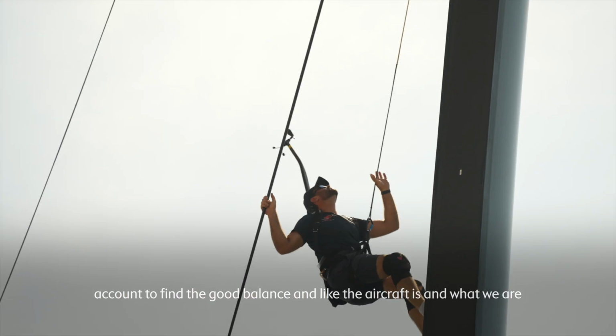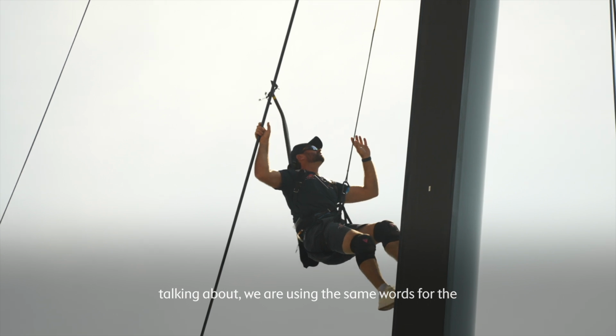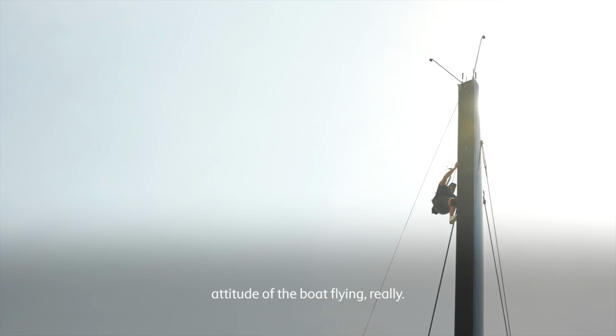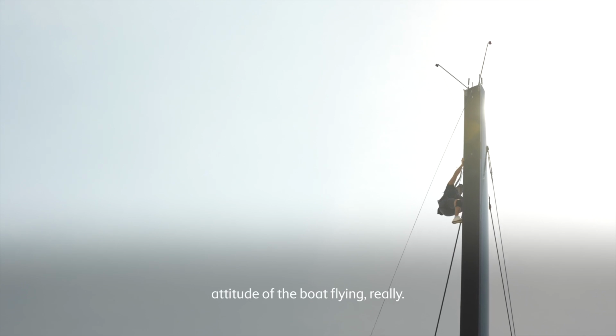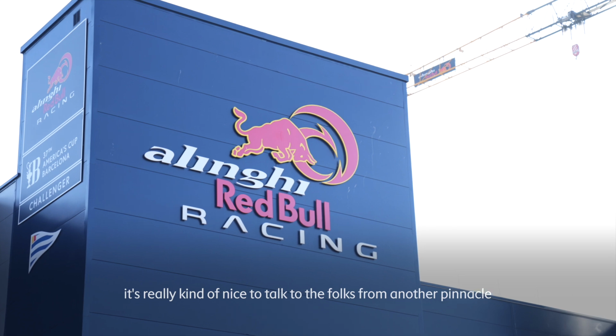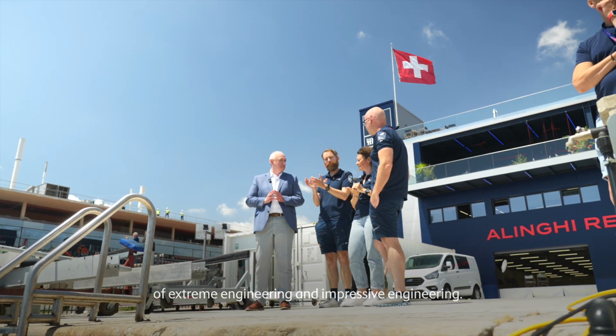Like the aircraft, we are using the same words for the attitude of the boat flying, really. It's really impressive to be here with the Alinghi Red Bull Racing team, and it's really nice to talk to the folks from another pinnacle of extreme engineering and impressive engineering.